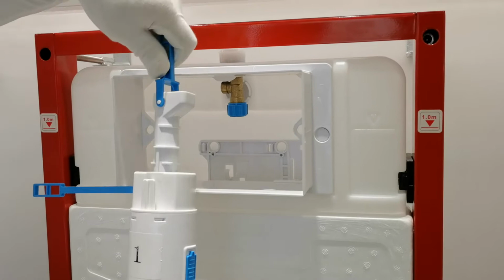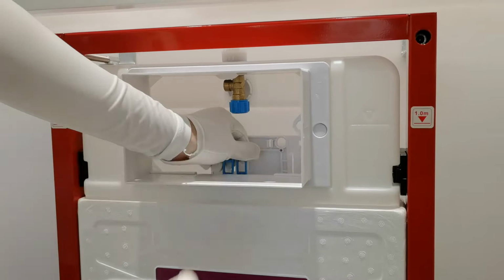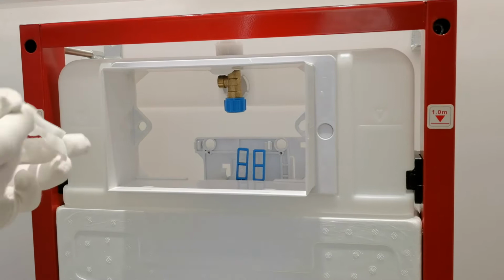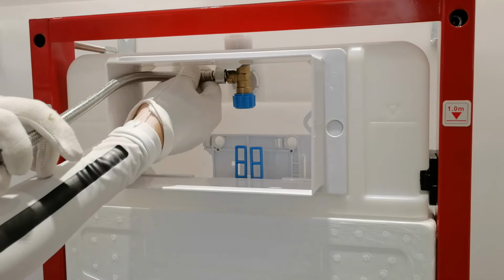Step 1, press down the flush lever and push the flush valve in. Lift up the flush lever, rotate 180 degrees, then fix it. Step 2, install the bracket. Step 3, put the fill valve in and make sure it is fixed in the right position.